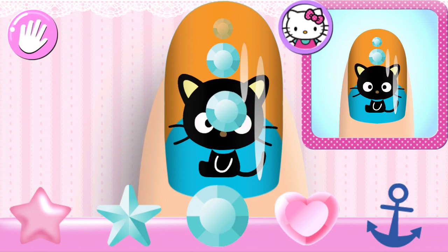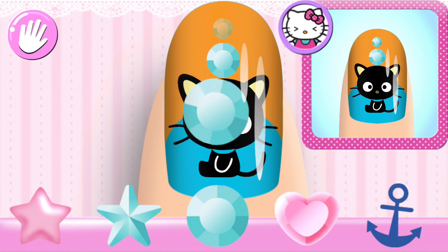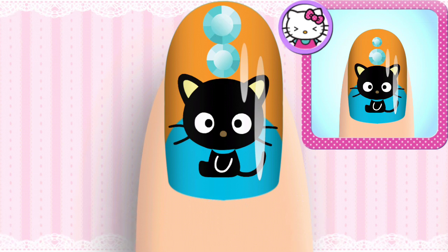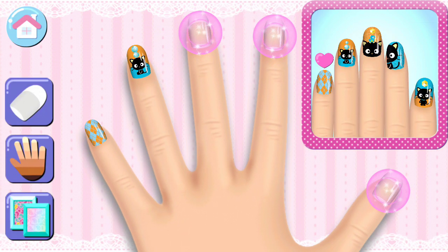Swipe back and forth on the tray to see all your options. All that's left is to match the stickers and gems. Make sure to place them carefully on your nails. Use two fingers to rotate or change the size of your sticker or gem.